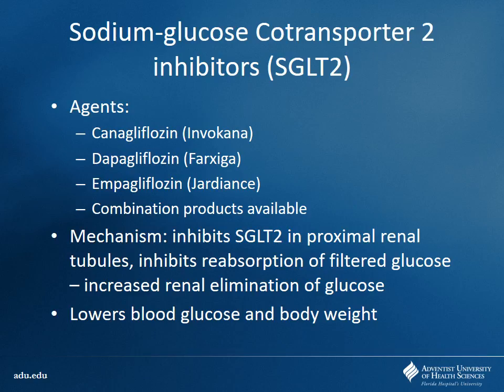So the newest class of drugs that we have for treating diabetes is the sodium glucose cotransporter 2 inhibitors, the SGLT2 inhibitors. So we have canagliflozin, dapagliflozin, and empagliflozin. Those are the three main ones. I think they're running out of drug names because the flozin sounds kind of silly, but regardless, you will sometimes see combination products used here as well. So again, you'll find a lot of drugs being given in combination in order to help decrease the pill burden of these patients.